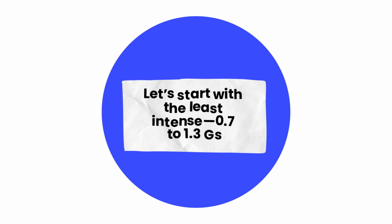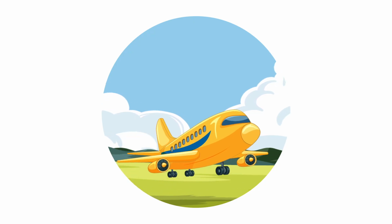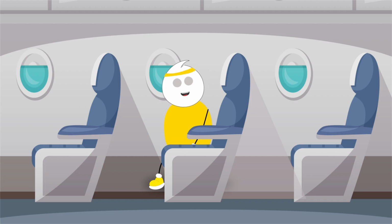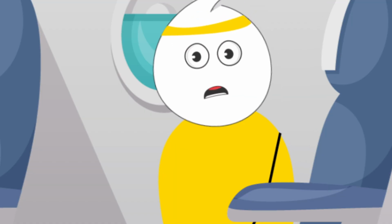Let's start with the least intense, 0.7 to 1.3 G. This is what commercial flight passengers experience. You know that feeling when the plane lifts off the ground and your stomach does a little flip? That's the thrill of a G-force at play. During your flight, you might not feel the effects too much, but your body is still responding to these forces.